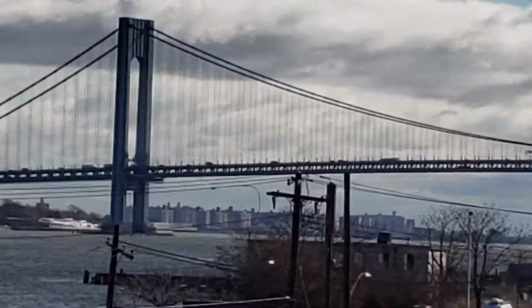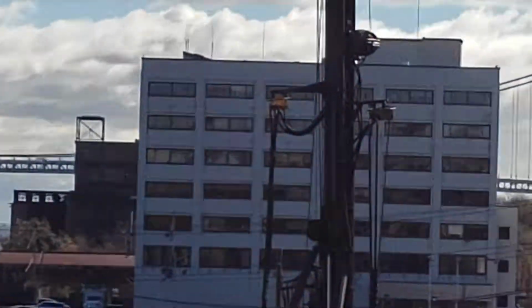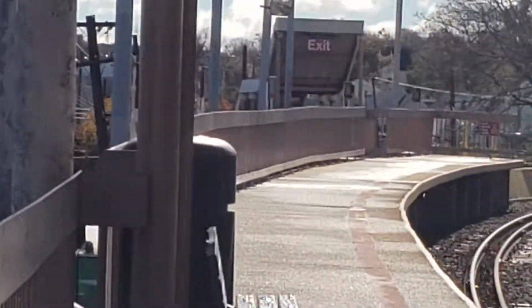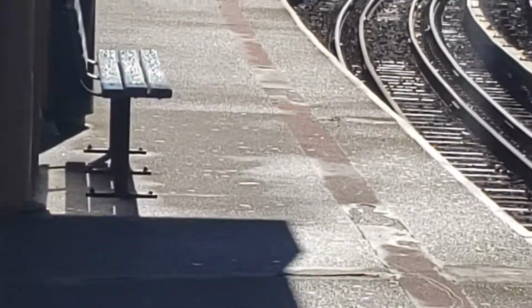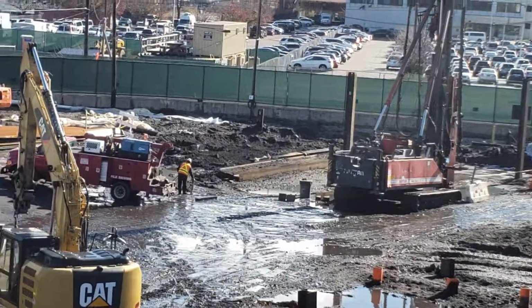Take a look at the Verrazano here on Staten Island. SIR, R44, main ingredients.